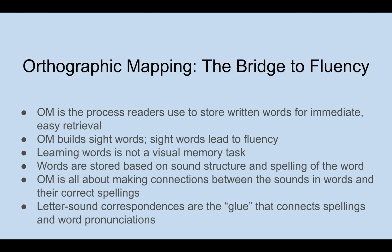So let's talk about orthographic mapping, which we can think about as the bridge to fluency. Orthographic mapping is the process by which readers store written words for immediate, effortless retrieval. Orthographic mapping builds sight words, and sight words lead to reading fluency. So let's pause and define what a sight word is.